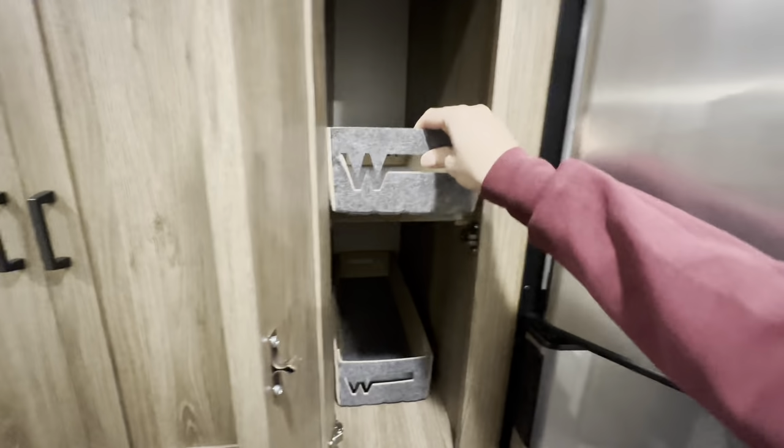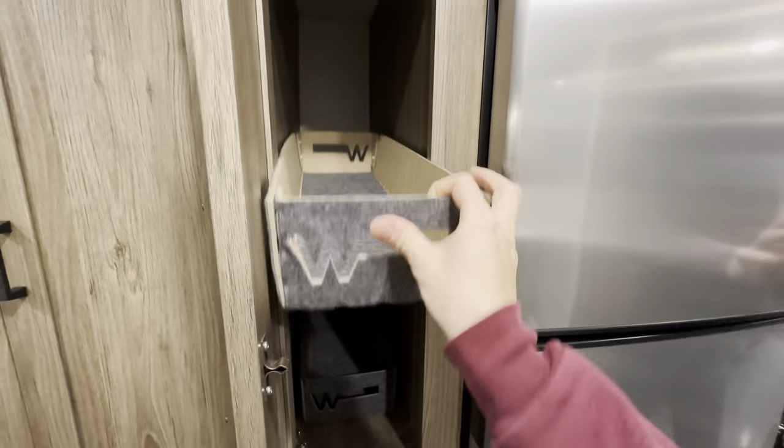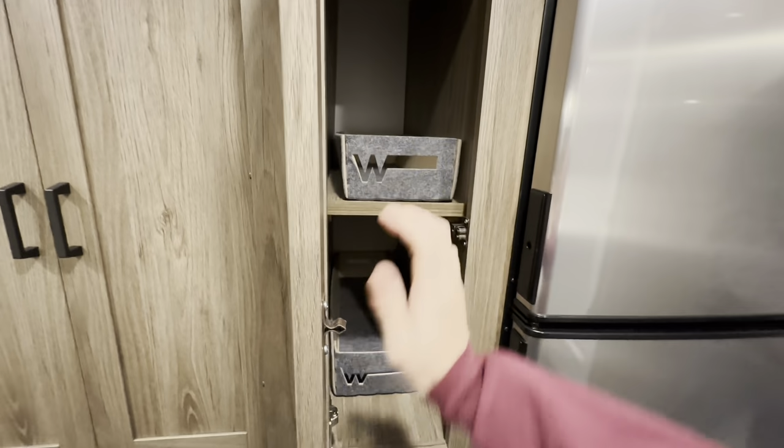Pantry, okay, so it doesn't have the pull out drawers, but it does come with these little baskets which you can pull in and out, which is nice.